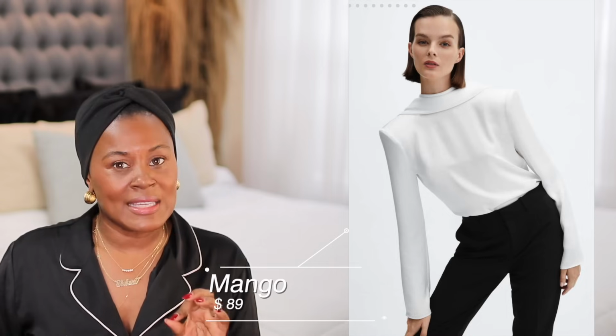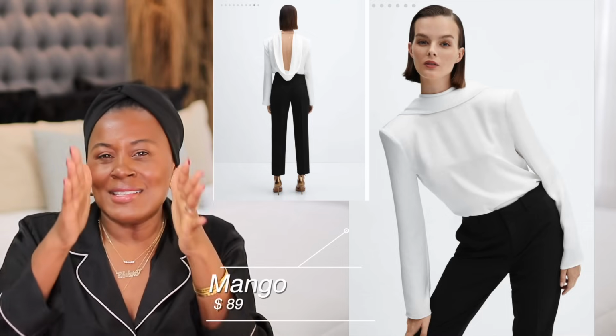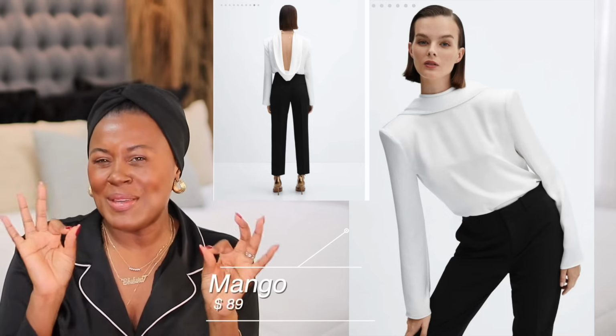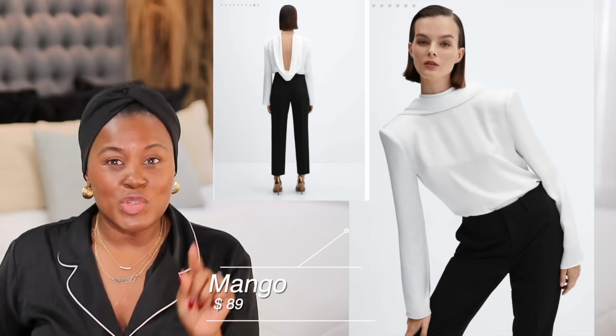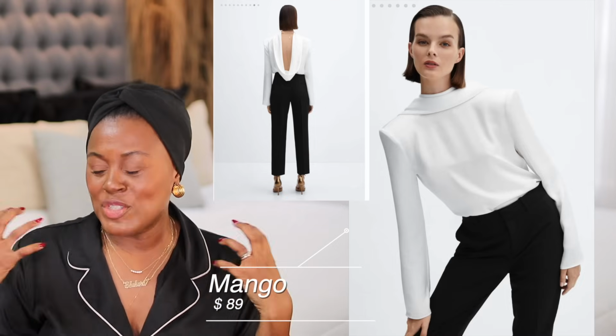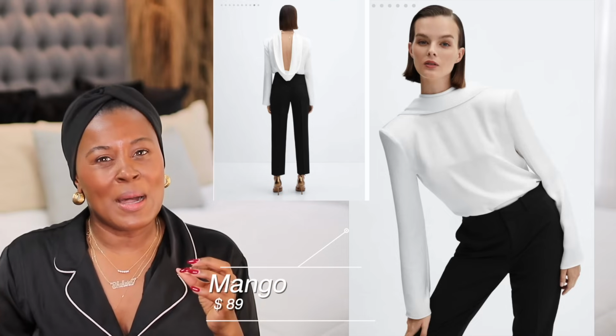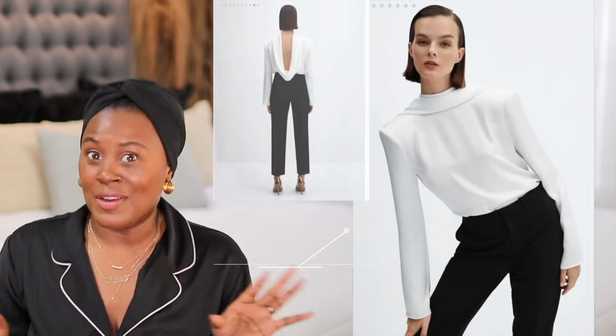I love this color. The shape of this blouse is very modern, very sleek, very on trend, and very sexy. Your back is out just a bit, but just in the middle. It's not your full back, which I think is just a little bit more interesting. I love the draping in the back, the big shoulders. It almost looks like it's on backwards, but in a very fashion way. I think this is very interesting.